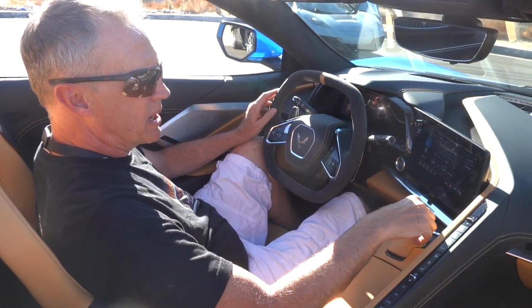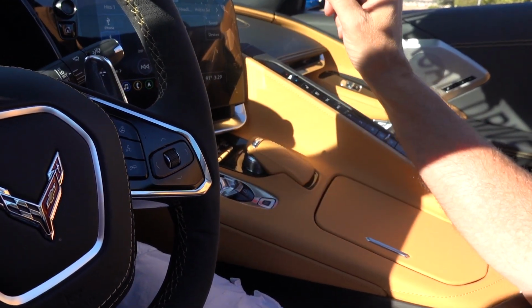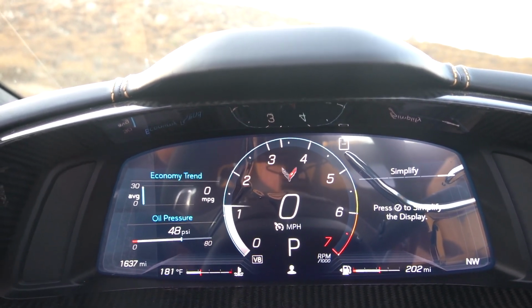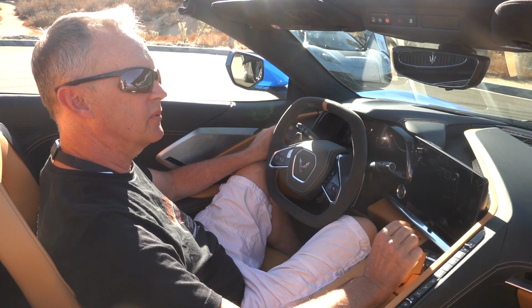Now we're going to talk about the mode knob here, which is where I get to select from the different modes the car can perform in. My mode knob gives full access and configuration to the powertrain, so I can set it and adjust it to how I want the car to perform, the way I like it when I'm driving.